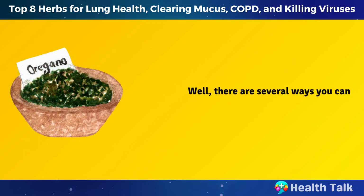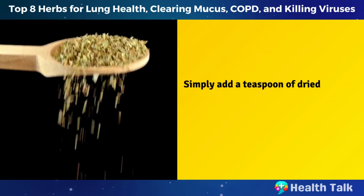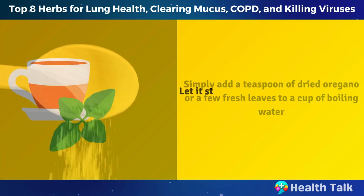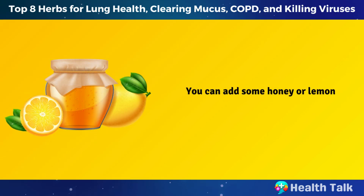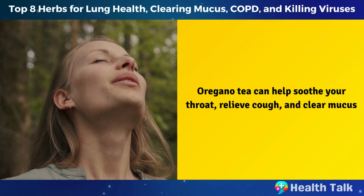Well, there are several ways you can benefit from this amazing herb. One of them is to make oregano tea. Simply add a teaspoon of dried oregano or a few fresh leaves to a cup of boiling water. Let it steep for 10 minutes, then strain and drink. You can add some honey or lemon for extra flavor and benefits. Oregano tea can help soothe your throat, relieve cough, and clear mucus.